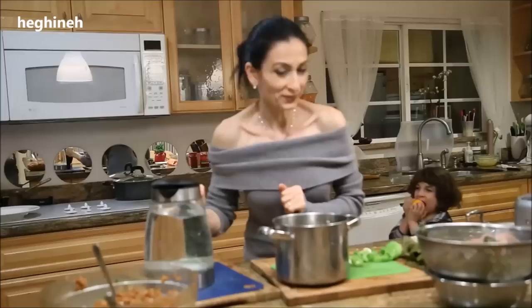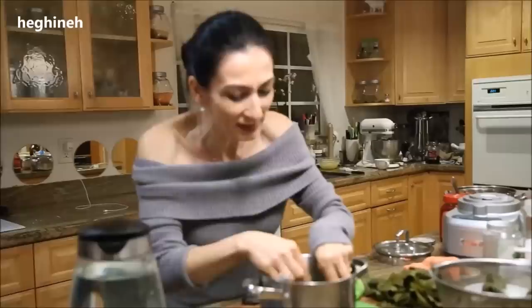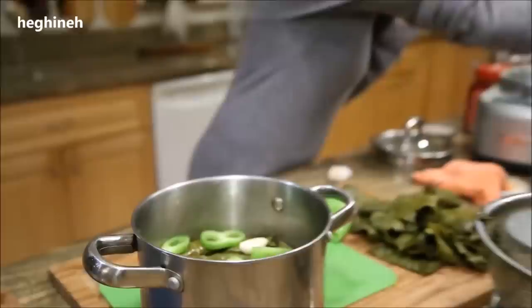Boiling water, boiled water. And I already nicely arranged my tolmas. I like adding some fresh green chili peppers, spicy ones. I love the taste of it with my tolma. This is not a must ingredient, and you don't have to, but it tastes so, so good. And I'll add just a little bit more salt. This was too much salt.